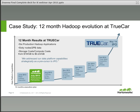So you can see here they were looking at a cost of $19 per gigabyte, and they initially started at 23 cents per gigabyte with HDP. I recently heard one of our contacts from TrueCar mention that they've got that down to 12 cents now because they're at such large scale.